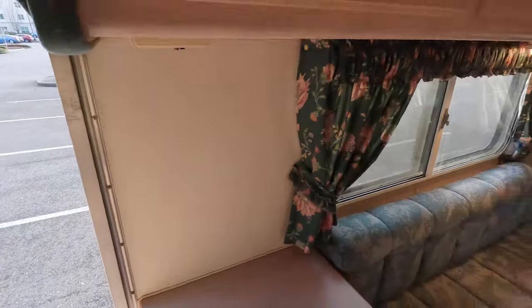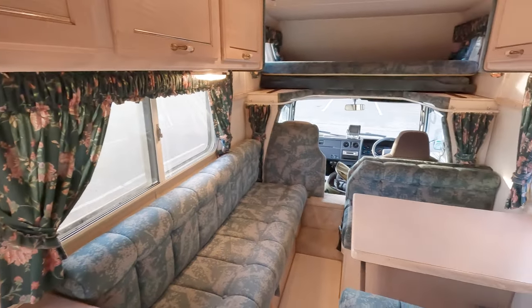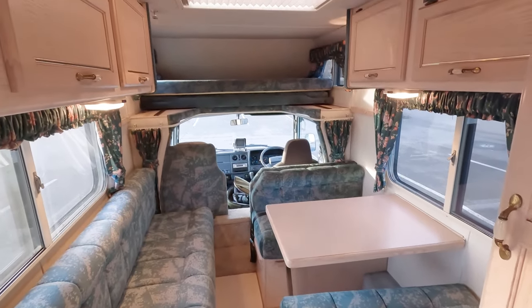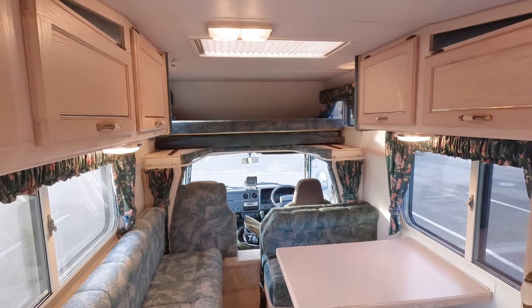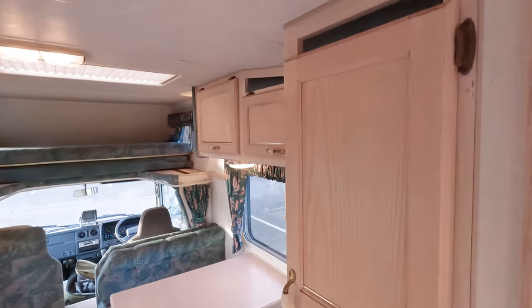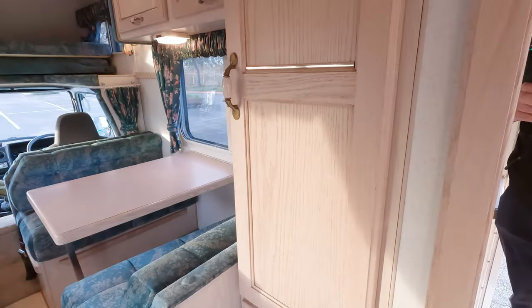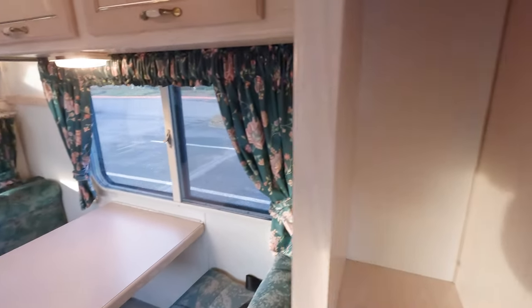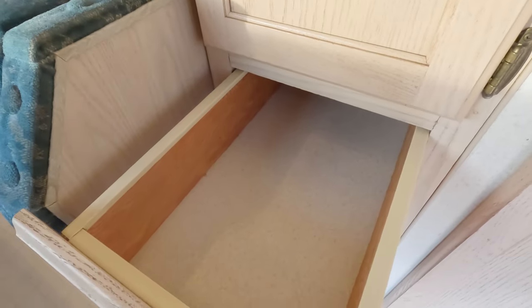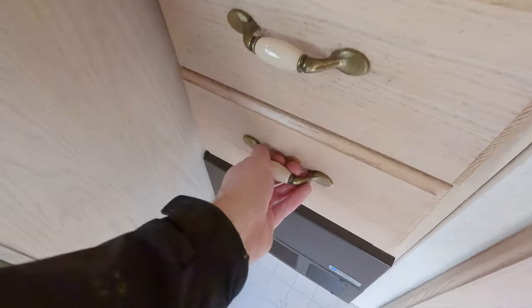All right, so here is your interior. You've got a couch on the left, a dinette on the right, a big cab over bed that pulls out, skylight above it, left and right side overhead cabinets. In front of me, we've got a wardrobe where you can hang stuff up there. This is all finished in a really nice birch wood. That's the color, call it.